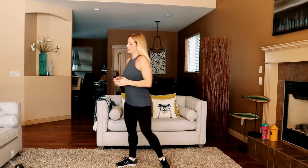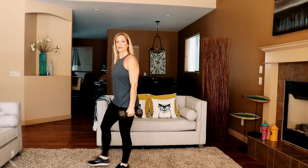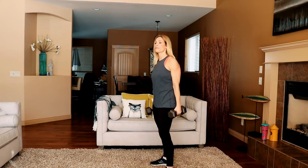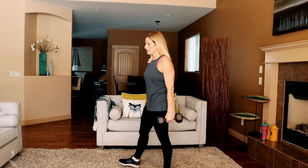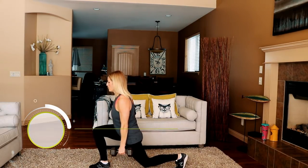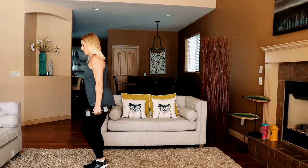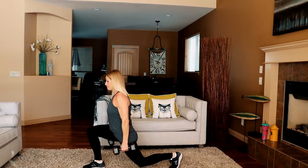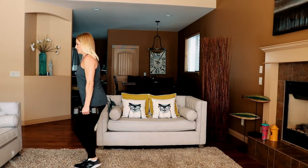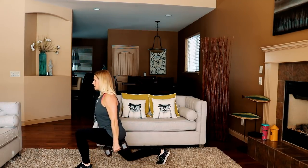All right, grab your other weight. Reverse lunges. We're actually gonna do one more round with the weights, okay? I know I said three, but that first round just felt more warm up. Here we go. Get that back knee as low as you can.